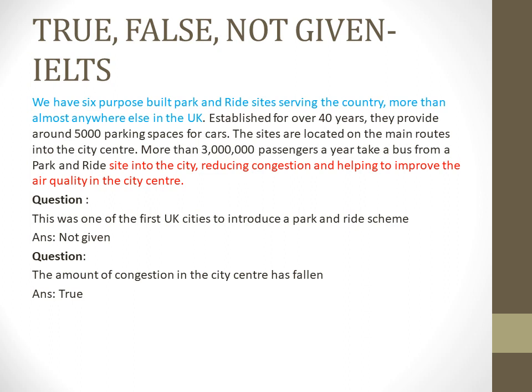Now the first question statement is, this was one of the first UK cities to introduce a park and ride scheme. Let us quickly take the keywords from the statement: one of the first UK cities. Is there anything mentioned in the passage about the cities? You have to ponder over it and quickly see the first 2 or 3 lines. There we find that there is absolutely no mention of the first UK cities. They mention the scheme, but there is no matching statement, so it is not given. That is how you have to arrive at the answer.